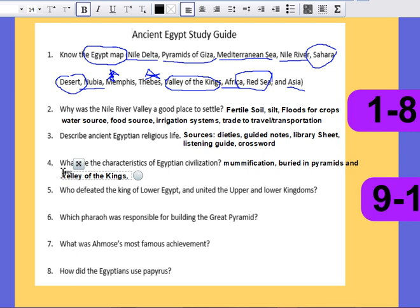Okay, what's another one, Lauren? They had the papyrus development. What did the other civilizations that we've studied write on? Clay tablets. Okay, Mason, you got another one?